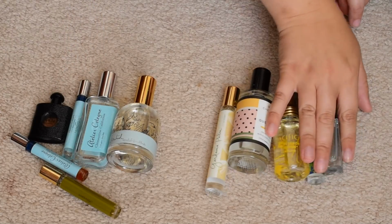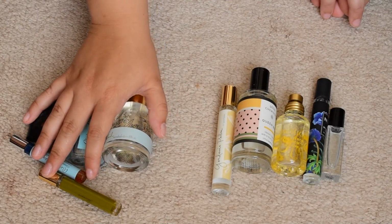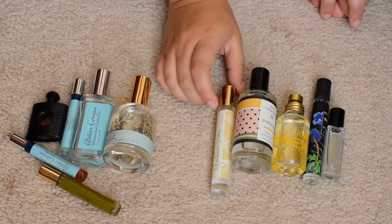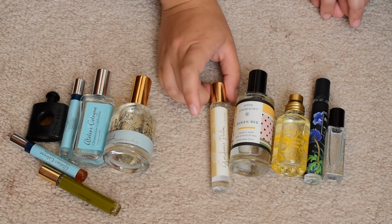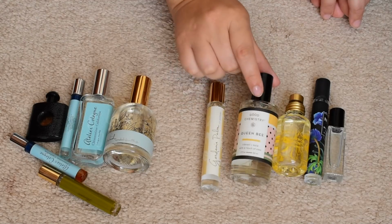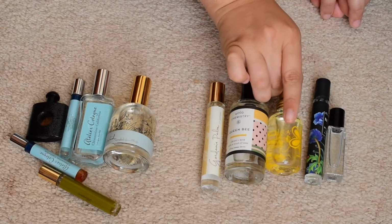These ones, when I smelt them, I was like, oh my gosh, these all smell amazing, and I just didn't have the same love for these ones. So that's where it is. I have things from Good Chemistry, which is a brand that I love. So we have one that's Gardenia Palm, Queen Bee, Pacifica's Malibu Lemon. Oh, so fresh and clean.